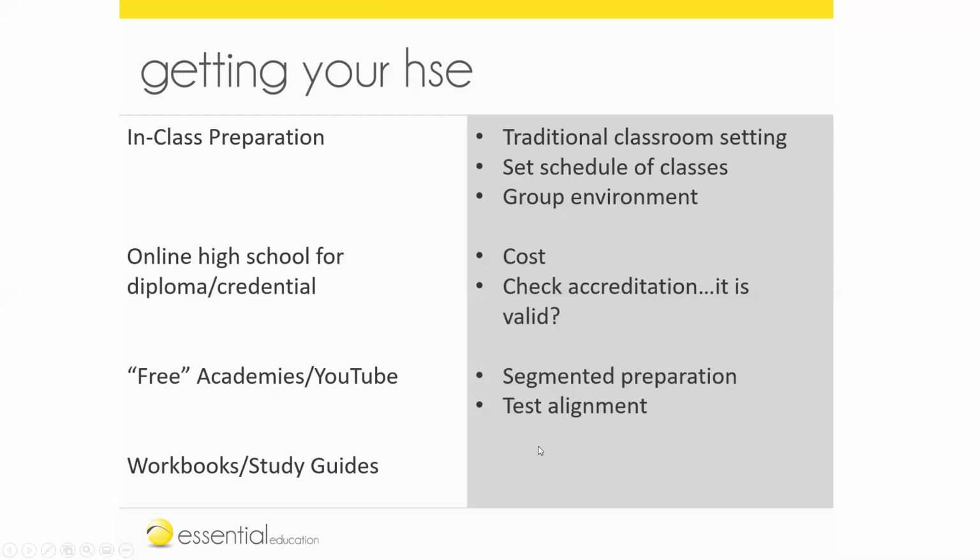The other thing you might be able to utilize is workbooks. Workbooks and study guides are great. We sell them on our website. They're a great complement to study. But like that segmented preparation that you get from free academies and things like that, unless you have somebody that's pulling it all together, it is very student driven, meaning that you're going to need some major motivation behind you.